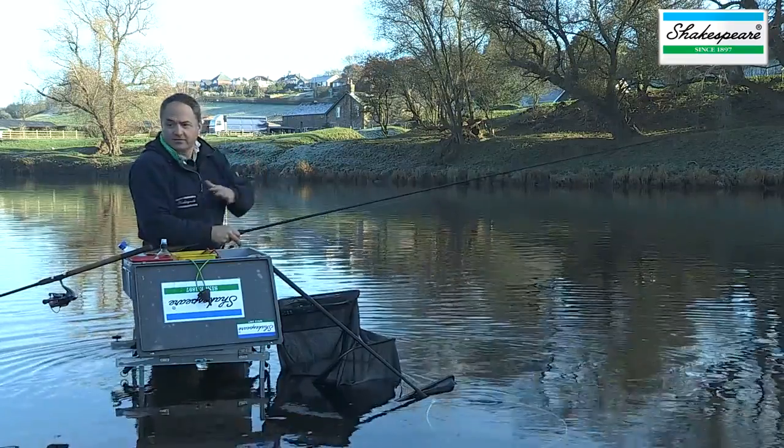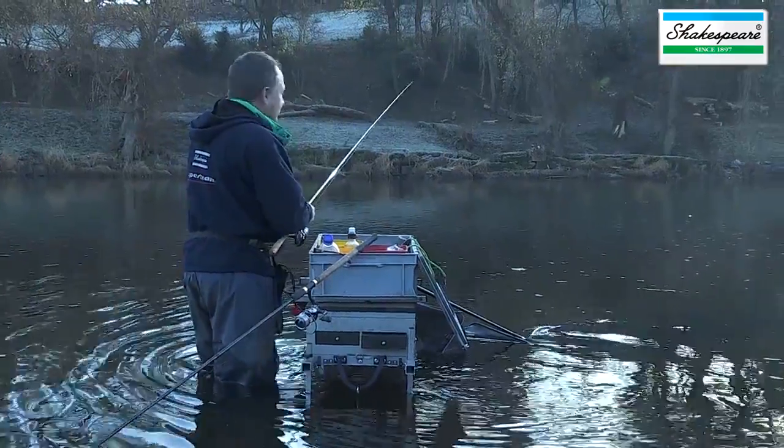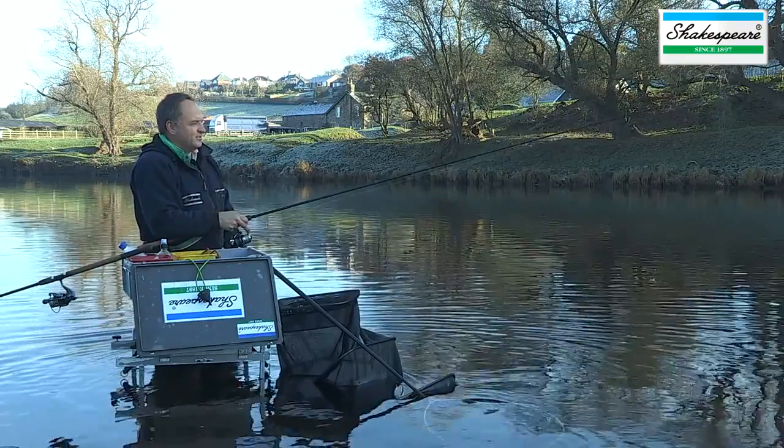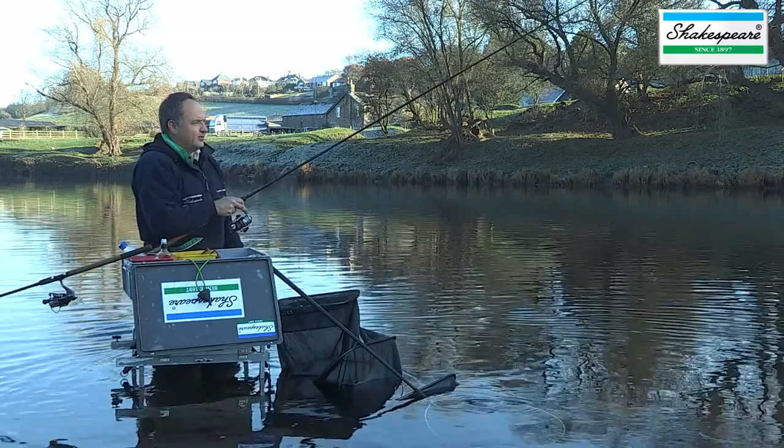Because of the shallow nature of the bank here, I've had to wade out around about 15 foot into the river just to enable me to be able to fish efficiently. And obviously being able to do that is so important when you're trying to amass a good bag of dace like we are today.